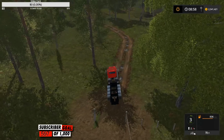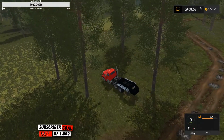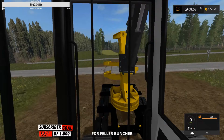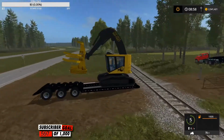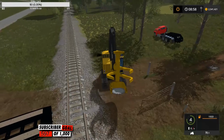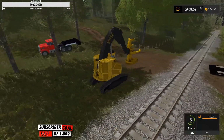Well, I guess we're just going to have to track it across, and maybe I can hook back up and try to get it on across, because I would like to not have to track it all the way up there. Wow, I thought I had put the fence in there all the way to the other side. I guess I didn't.